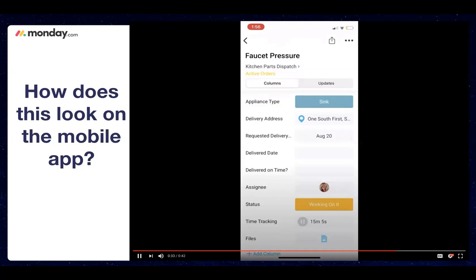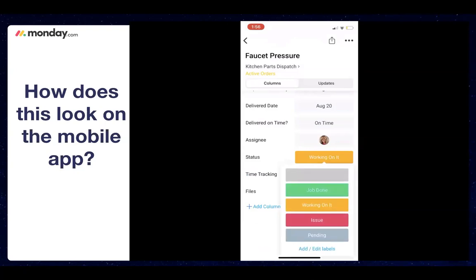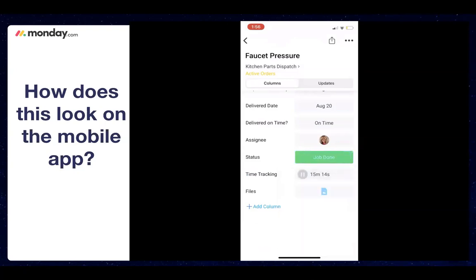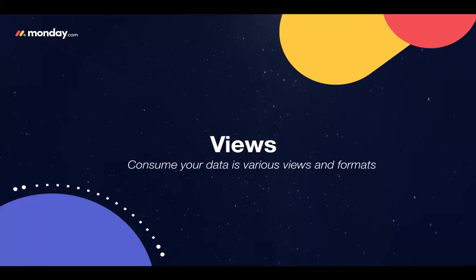Okay, here it goes, and you can see it's now attached to the item, as well as the date column. She's adjusting the delivered date, so that way I can understand if something was delivered on time. And lastly, she adjusts the status column to show that the job is done. Let's look at this one more time. We're highlighting here the various columns and how they look from the perspective of the field worker.